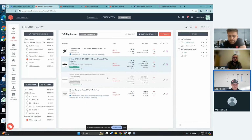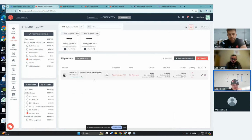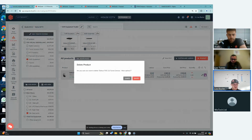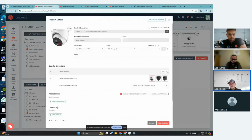Okay. So let's just add in a camera. So let's do the rear patio. I'm just going to shut this down. So you've got this TOC camera here. Let me just delete this out. So let's just get rid of that. Let's go to turret cameras, and then this is already pulled through from Mast. So this one has more options, so you can select it, and then you can choose the megapixel 5, 8. Then you can select the color. It changes the back boxes then as well.